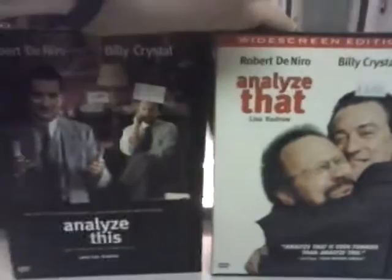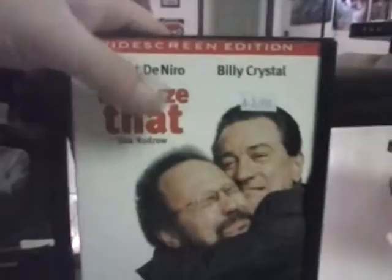I have both Analyze This and Analyze That, starring Robert De Niro and Billy Crystal. Definitely Analyze This is better than Analyze That. But you gotta love the duo together at any time. Analyze That, I was kind of disappointed in this one, really. It has audio commentary by Harold Ramis, who was the director and co-writer. Rest in peace to him, as he did pass away. One of the Ghostbusters. The first one also had commentaries, one by Billy Crystal and Robert De Niro, and the other by director and co-writer Harold Ramis, a documentary and everything. I love the first one. This is a straight-up classic. Analyze This.